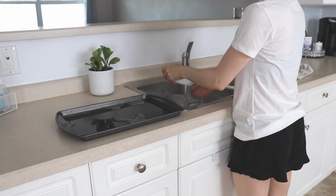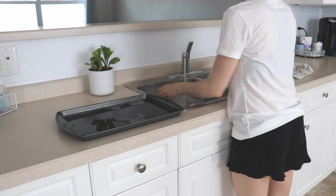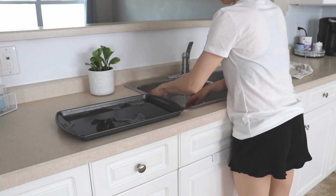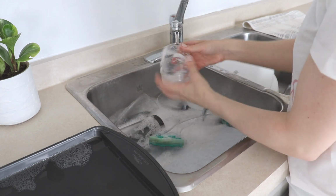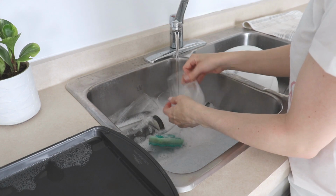Next, I'm going to be starting with the dishes, and usually I try to do the dishes before I go to bed at night, but last night was a particularly late night. I had company over and I just didn't have the energy to get it done before bed, so I'm going to take care of that first thing in the morning.